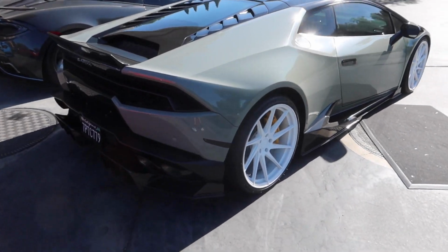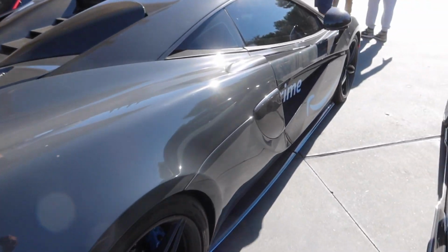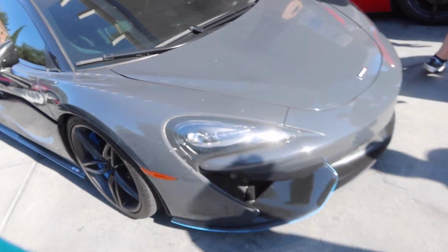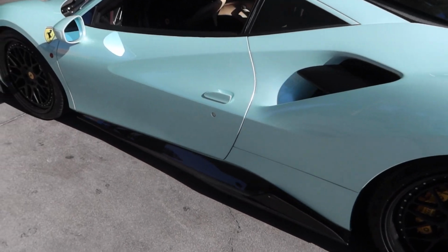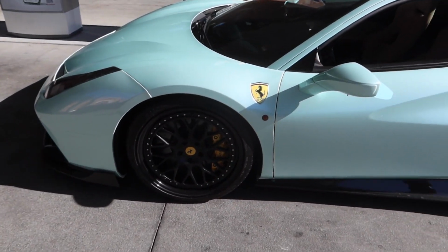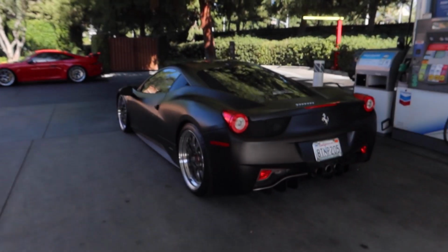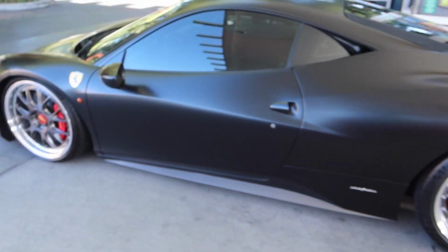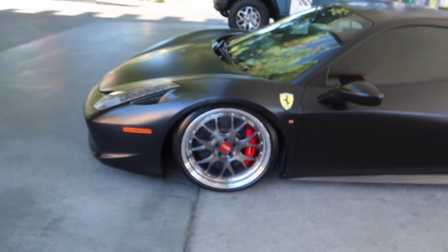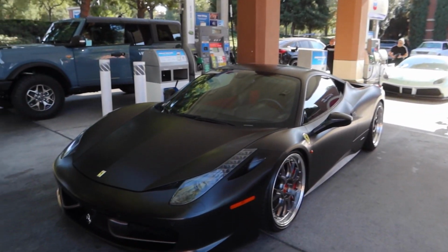I still want a Huracan, guys. They're so beautiful. This is the homie's McLaren. You got the Amazon McLaren. Deliver packages in that. Guys, look at this Ferrari. The color's sick. I'm pretty sure it's the same one that I had on my M3. Or pretty similar. It's just so nice. And then there's a black one, which I don't know which one I would choose between the two. This has BBS wheels too. Wow, that's fire. I'm not the biggest fan of Ferraris, but these two are really clean.